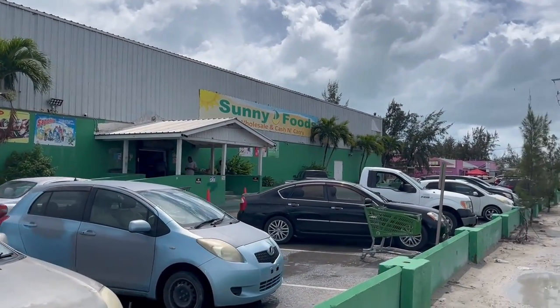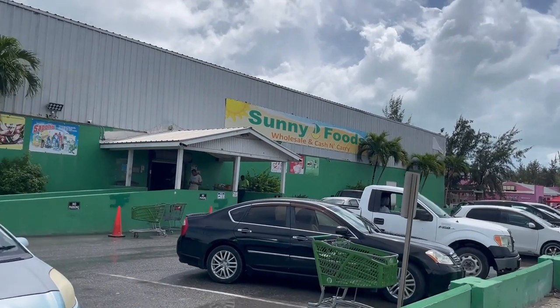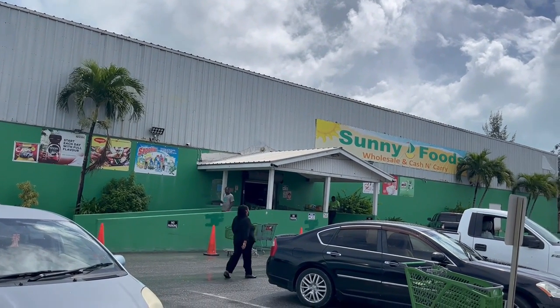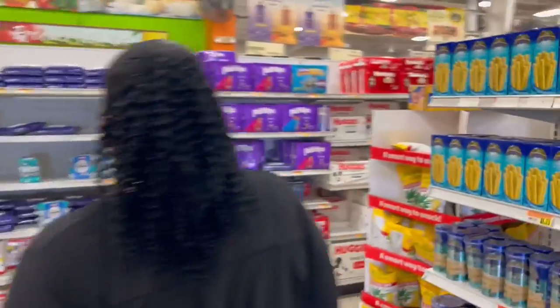We are now entering Sunny Food wholesale and retail store supermarket. Sunny Food is located on the South Dock Road. So we're now entering the store.